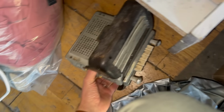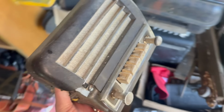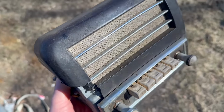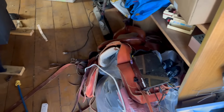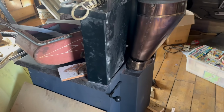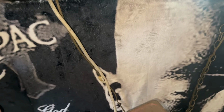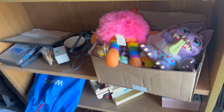Okay, I gotta make myself a pile of stuff I'm interested in. So I guess I'll find a space out here. This looks like it's more of the household kind of stuff in here. Is that a Tupac blanket? It is. Gosh, that's probably collectible. Somebody's gonna lambaste me for not taking that, I'm sure.